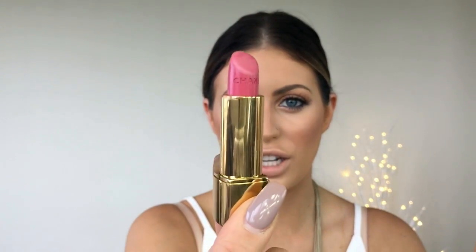This is the Chanel lipstick in Seduisante. Sorry, I literally cannot say that. Seduisante. And basically what you do with the Chanel ones is you go like that, you pop them up, and you pull them out like that, and then they just pretty much wind up. And how pretty, look at that. Says Chanel. Dude, it's so cute. I just love that. Anyway, so just apply that to the lips.